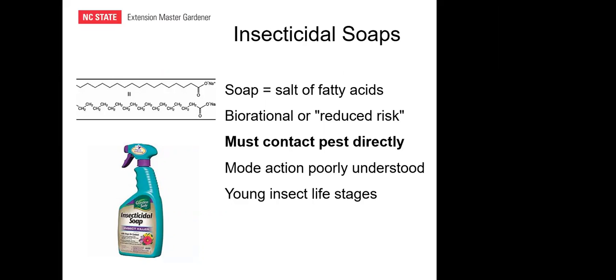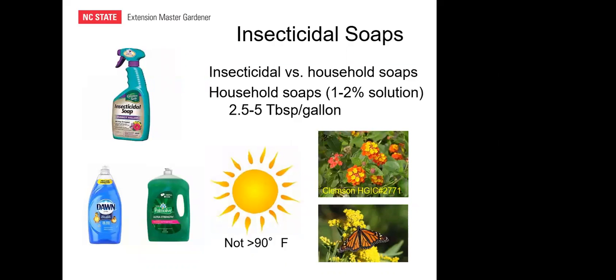It's important to remember that insecticidal soaps must contact the pest directly. So it's not going to be beneficial to spray it on the plant, have it dry, and then have the insect or other pests arrive later. The mode of action of soaps is actually pretty poorly understood. It may disrupt some of the cell membranes. It may act as a growth regulator. It may block the spiracles, which are the breathing pores of the insect, but in most cases how they work is poorly understood. We do know that they are more effective against young or soft-bodied insect life stages.